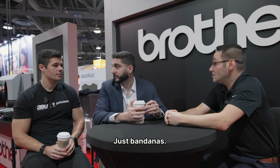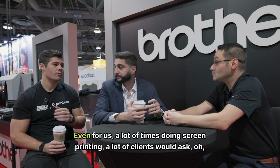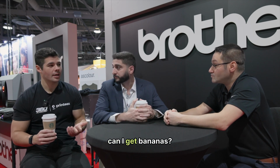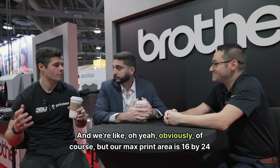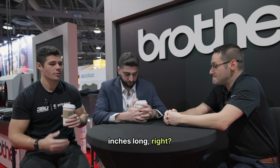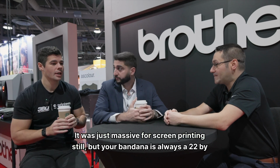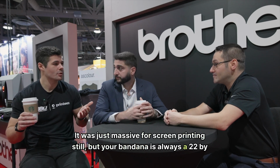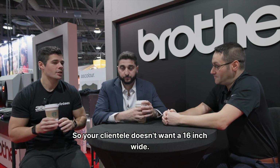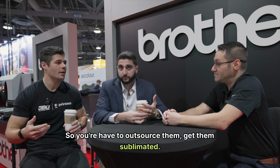Just bandanas. Yeah. Think about bandanas. So even for us, a lot of times doing screen printing, a lot of clients would ask, oh, can I get bandanas? And we're like, oh yeah, obviously, of course, but our max print area is 16 by 24 inches long, right? Which is just massive for screen printing still, but your bandana is always a 22 by 22, right? So your clientele doesn't want a 16 inch wide. So you're gonna have to outsource them, get them sublimated.